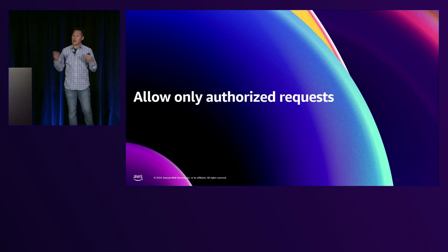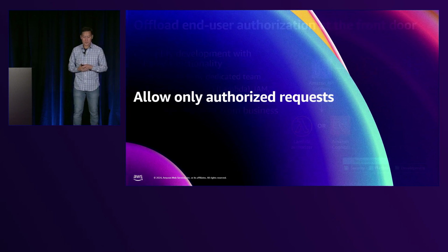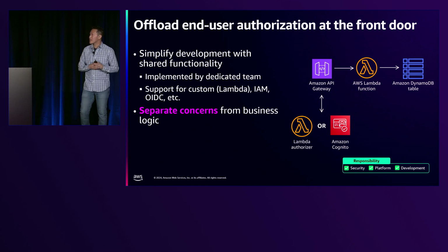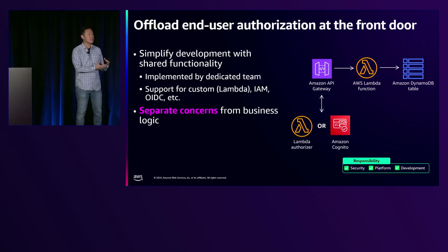So thinking about another topic here is we want to ensure that we're only allowing authorized access into your applications. So one way to do this, of course, is if you're using API Gateway as your front door, maybe you're using AppSync as your front door. Again, if we go back to that example that Josh had introduced earlier before, we can simplify this, but also separate concerns, right? So Josh had talked about you have the platform builders, you have the app developers, but then you also have this security team.